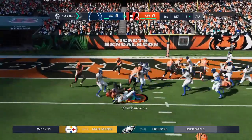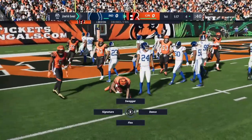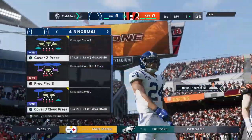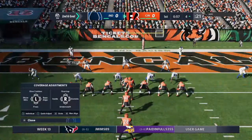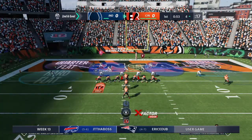They'll give it to Mixon. And he's maybe going to get this back to the 4, but that's about all. They'll say no gain on the play, and it'll be 2nd and goal at the 4-yard line of scrimmage. Again, the 4-yard line. 2nd and goal.